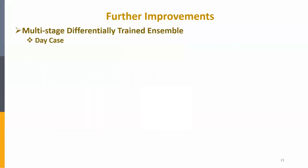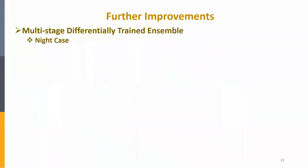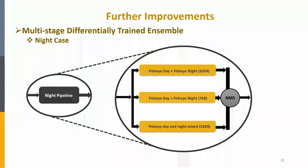Secondly, we tried a multi-stage differentially trained ensemble. In the day pipeline, we used a model trained on the day dataset, a model trained on the day plus the pseudo-label dataset, and finally a day plus night trained mixed model. We used NMS to merge the outputs. For the night pipeline, we trained the model on the day dataset and then trained it on the night data.